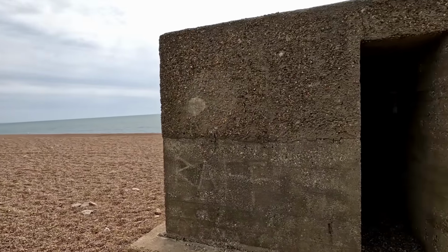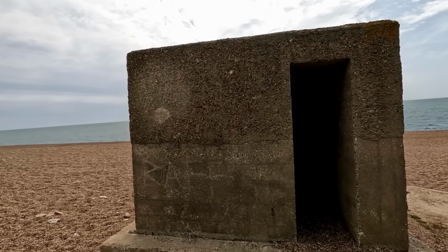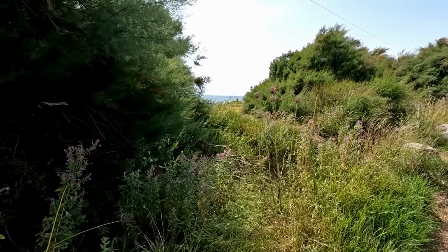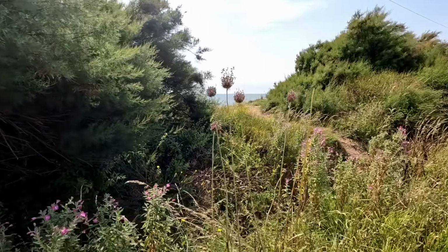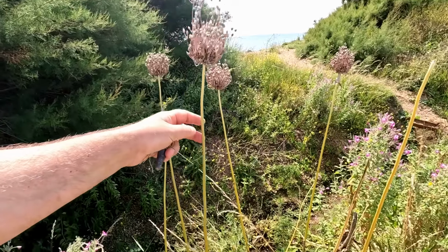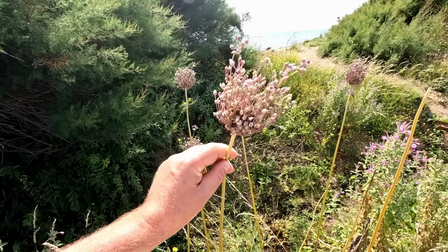So that's the inside of a quite nicely preserved World War II pillbox. So here's the thing that's puzzling me. There's some wild garlic here, some sort of onion or garlic, and when I saw the smaller versions of this I thought it was crow garlic, because that's really common by the coast here, but this is 1 metre tall, 1.5 metres tall. I don't think this is crow garlic.